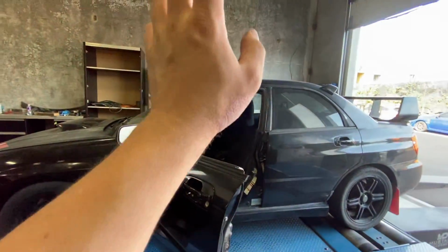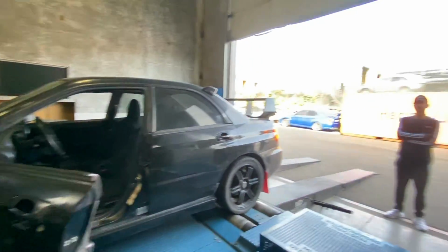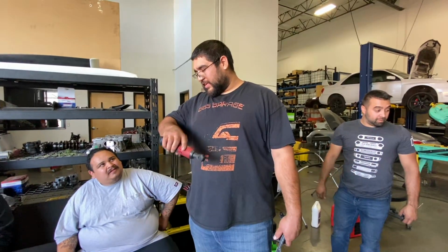But anyways, everything went good today. Relatively smooth. We didn't really have any problems. All the cars did really well this time. I think we learned a lot last time because today was great. We had no issues. It's not 9:30.